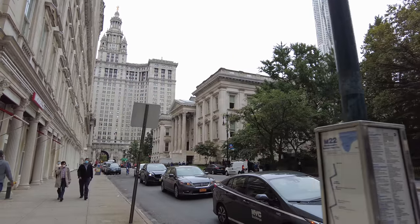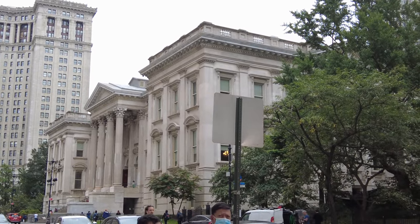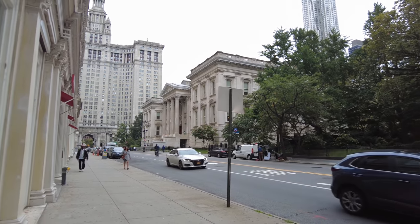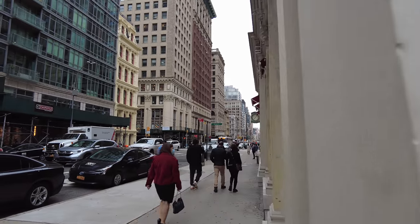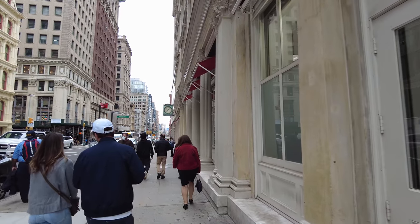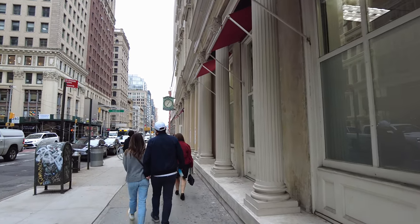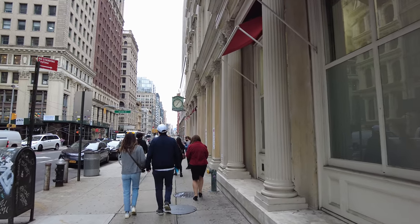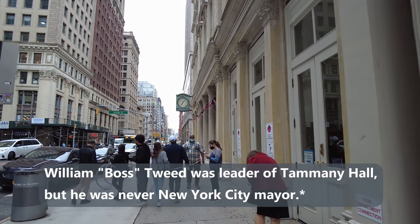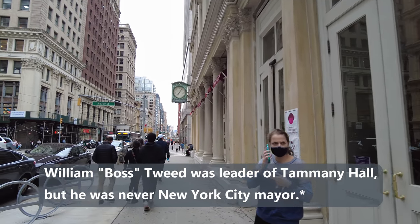This building over here with the grand columns is the headquarters of the New York City Department of Education. Many people will remember it as the Tammany Hall building. Probably one of the worst times in New York City history for corruption. Mr. Tammany was mayor of New York City and a very corrupt politician, stole a lot of money from the public.